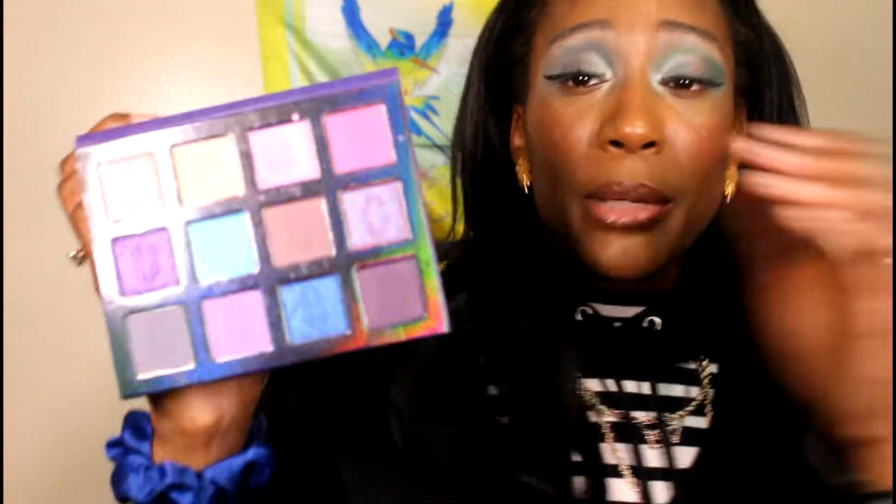And y'all know I like to combine blues and purples, or I'll just do purples, or I'll just do blues. But I did a blue and purple look for my birthday this week, which was Tuesday, November the 8th, election day. So that just shows you that this palette is perfect for me because it's blues and it's purple, and I often do that combination. So I was here for it. The color story, this is amazing and I love it.